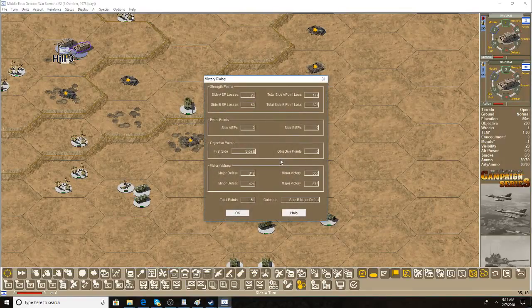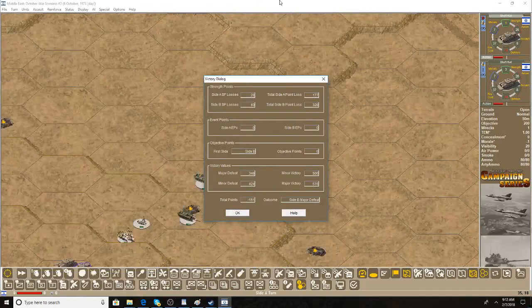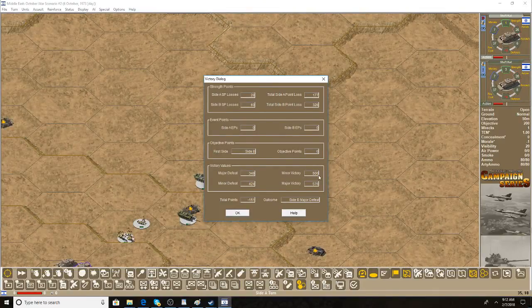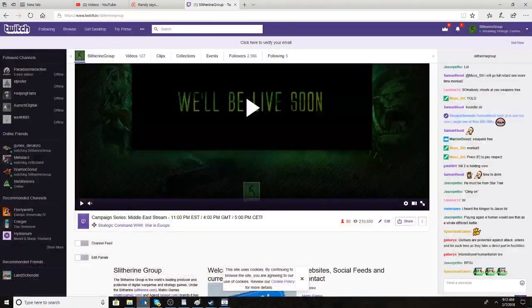Time limit reached on scenario. And let's see. Side B, major defeat. And we are side A. We are side A, right? I think we are. Yeah, we're side A. So we actually did well, and I think the reason that we managed to win, if I'm not mistaken, maybe we lost here. Let's let Jason tell us. This is 151 total points, minus 151, but I'm hoping that we're not side B, because that would mean we lost, although I don't think that's the case. We'll have to see here. Let's see what Jason says. This might be a defeat. Let's see.